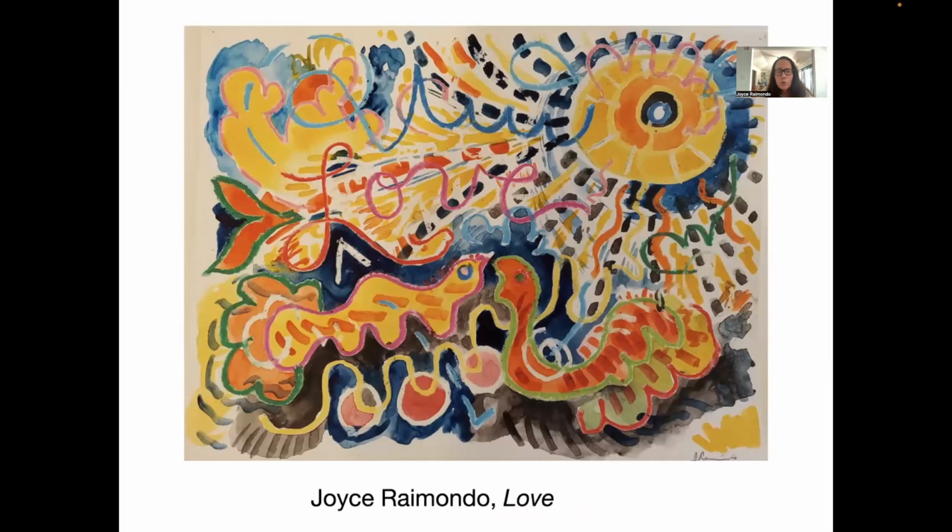And this is one that I made that's in the exhibition. It's 9 by 12. It's a watercolor resist. And it's not 100% automatic, but I start with a word, in this case, love. And then I just let the image flow out. And you might even say in a childlike way, but at the same time, you can see there are aspects of composition here. It's not completely random.